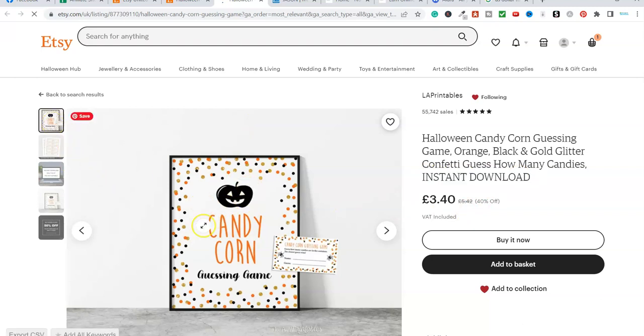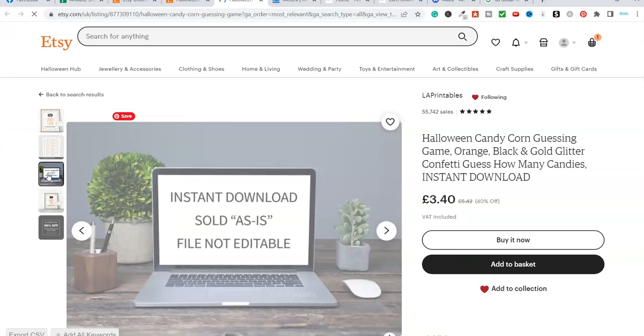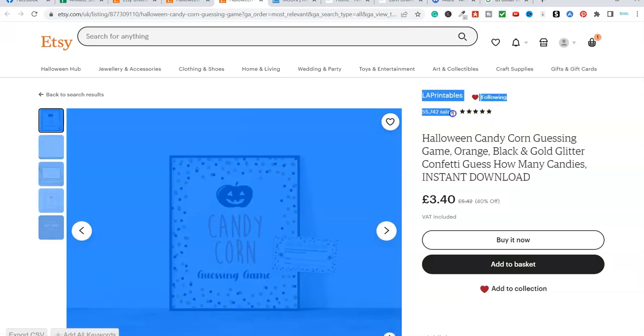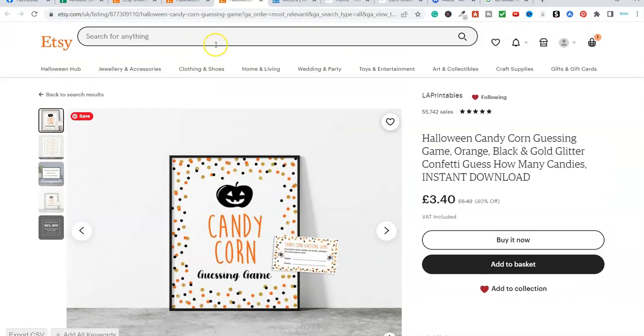And what do you get with this? So you get this here, and then we get some of these little printouts here. And this is it. And then all of these here, these are just images. Okay? Now this shop over here, I mean, look at this. They've had 55,000 sales. Again, it's an instant download, and it's a PDF.